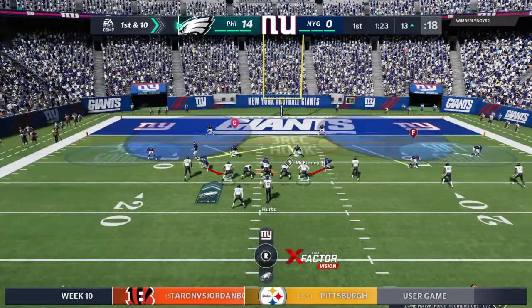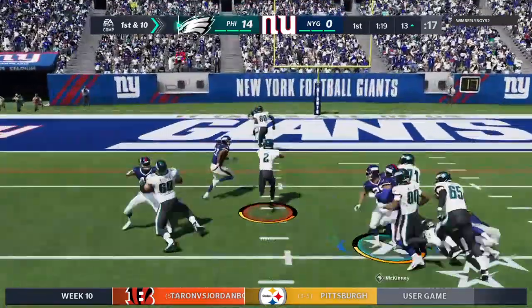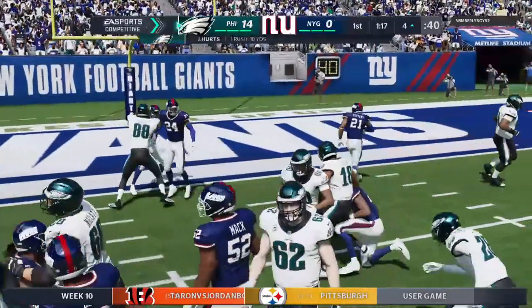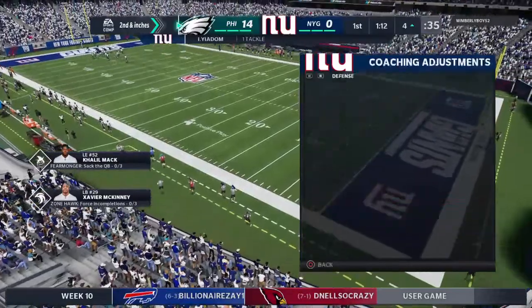Back-to-back good plays have him on the move on first down. On the option, it'll be Hurts. And the stop will come inside the 5 at the 4. Give him 10 yards on the keeper, and it'll lead to a second down.